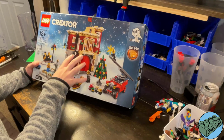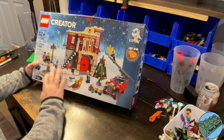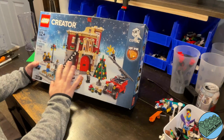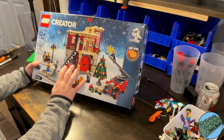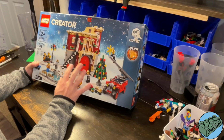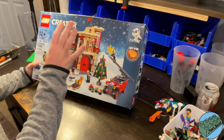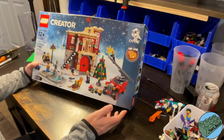The bad thing about this is that you will sometimes pay extra for that convenience of it being sealed and new in the box. So I very rarely acquire sets this way. In fact, I can probably count on my two hands the times that I've bought a retired set new sealed in box. This is not my preferred way, for two reasons. First off, I don't want to pay the extra money for it to be sealed in box for me to just go ahead and open it. Because at the end of the day, I'm going to open it and build it.